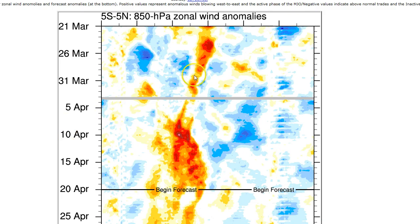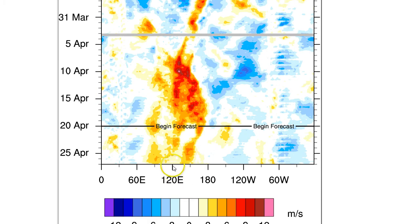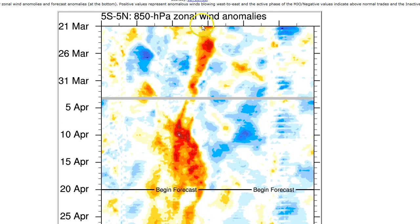Here's the pattern for the past month. Reds are westerly anomalies, blues are easterly anomalies, and here's the scale. This is about the edge of the West Pacific. Here's the date line. Here's the East Pacific. So we've had continued westerly anomalies the whole way through the end of March.